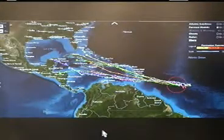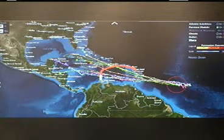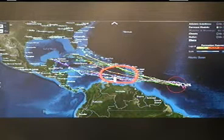The bottom line is that the intensity models are fluctuating a little bit because they're not sure exactly what's going to happen. Remember, this area of the Caribbean Sea is typically not favorable. Over 100 years, we've never seen something form in this region. So this is going to have to get going before it reaches this area, or it may not get going at all.